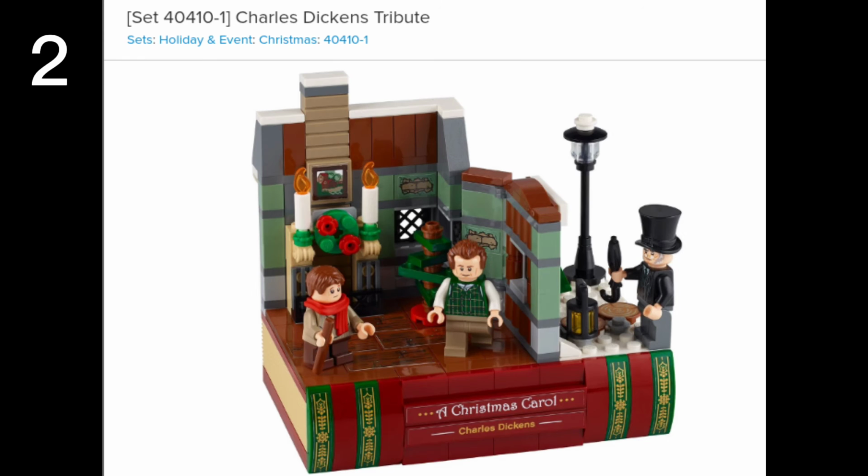Now, this set I may be a little bit biased towards because I loved A Christmas Carol by Charles Dickens. It's my favourite Christmas movie, especially the Muppets version, but just having a set based on A Christmas Carol is, first off, brilliant. Second off, the way that it's executed is amazing. Now, I don't remember how much this was, or if it was an exclusive somewhere or something, but this build was, first off, great, and the fact that it's built onto a book is also great. I genuinely have no complaints with it.